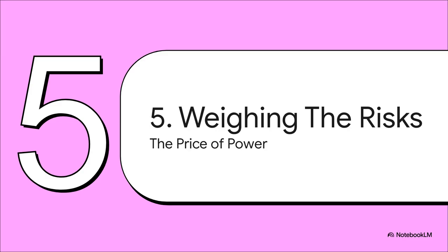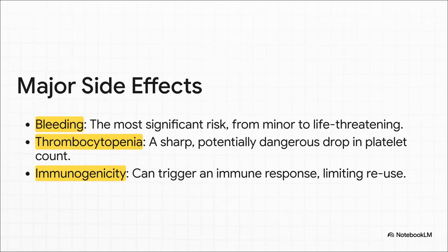But here's the thing. When you have a drug this powerful, a drug that can literally turn off one of your body's most fundamental survival mechanisms, it doesn't come for free. Its greatest strength is, you guessed it, also its greatest weakness. The number one risk, and this won't surprise you, is bleeding. If you stop clots from forming, you raise the risk of bleeding everywhere, from a small ooze to something truly life-threatening. It can also cause a sudden, sharp drop in the number of platelets, which is also really dangerous.